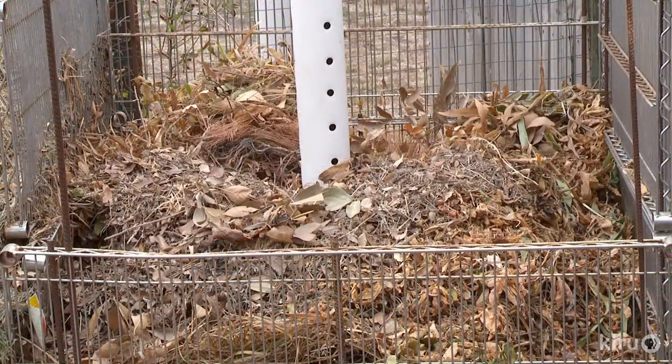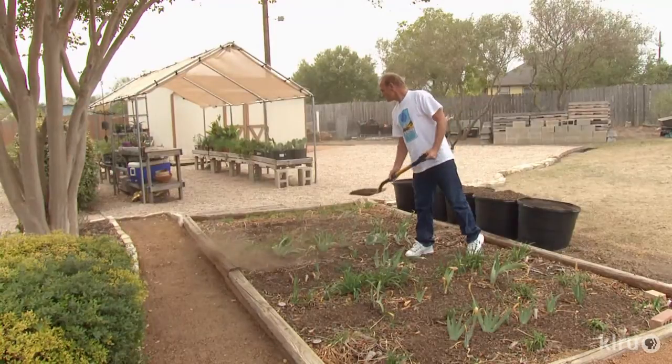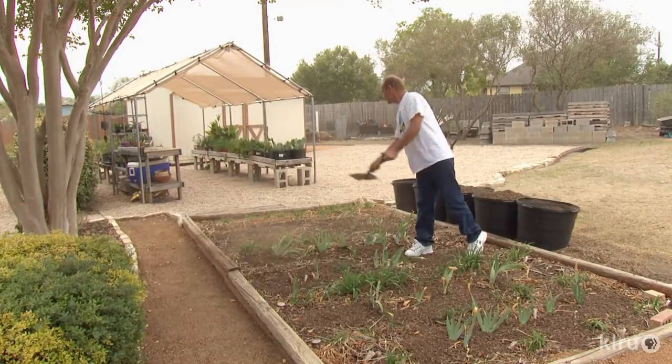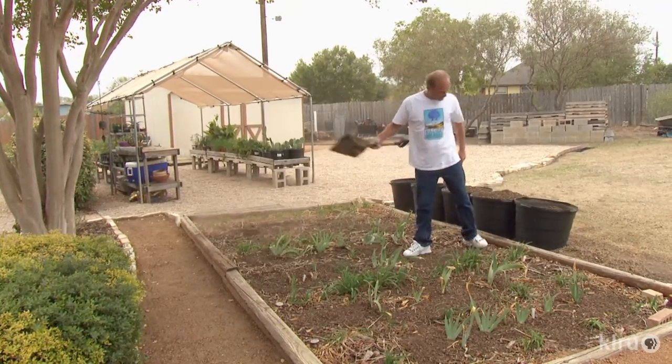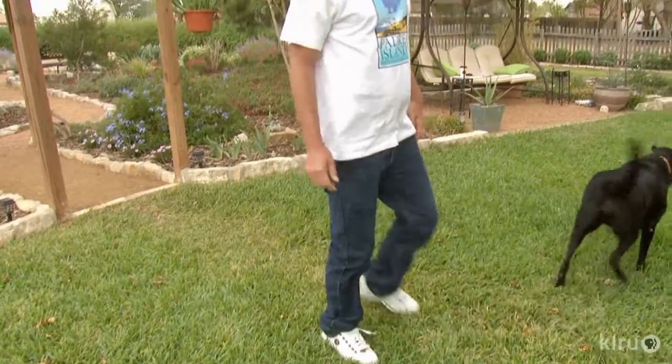He adds his own compost, aerated with a PVC pipe, and tills in garden leaves. To supplement them on a budget, Paul fills scavenged tree pots with free compost and mulch from Pflugerville Recycling. Even in 2011's drought, his remaining lawn looks good.